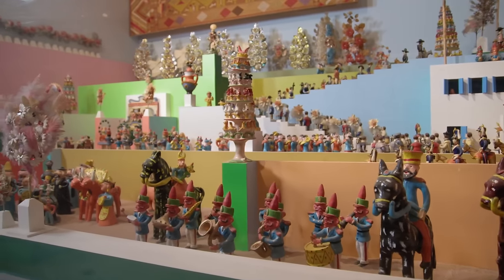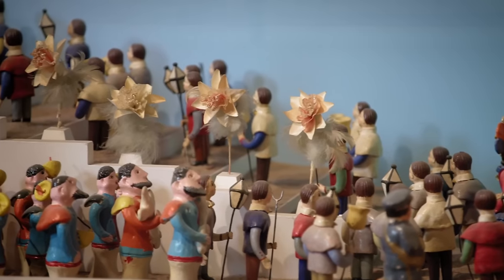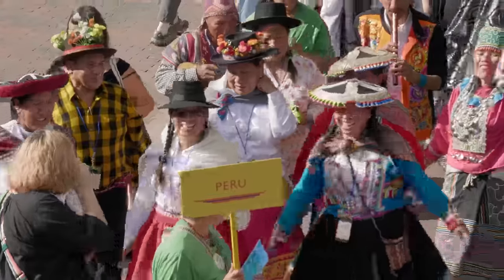Alexander Girard had a hand in placing every object. He was creating these marvelous miniature imagined worlds. His vision is to evoke common humanity.